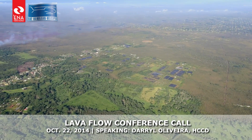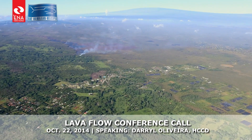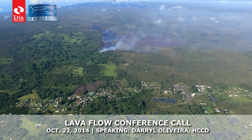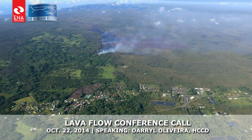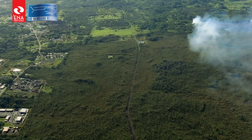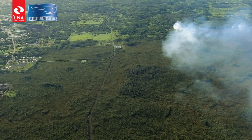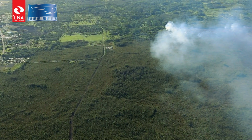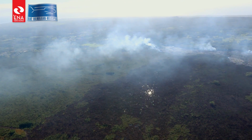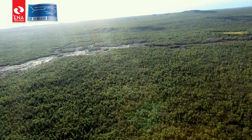Afternoon, everybody. This morning's overflight, we saw that the original flow front was still active but moving very, very slowly. However, that finger to the south side that was advancing has now become theoretically the new flow front because it has extended beyond the original flow front. It's still very narrow. It advanced approximately 100 yards since yesterday, moving in that northeast direction, again towards the general vicinity of Pahoa Street, the whole community.